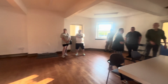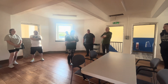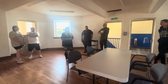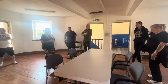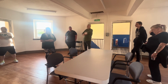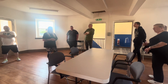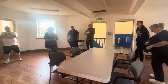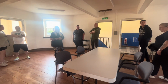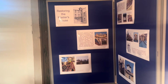How many people are actually in here? Varying numbers. It's not a big workhouse, and it's quite difficult to say. I suspect there were more men most of the time than women, and certainly towards the end they were elderly folk or disabled. It stopped being a workhouse in 1934.